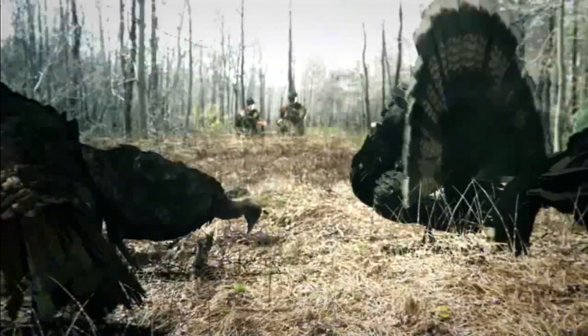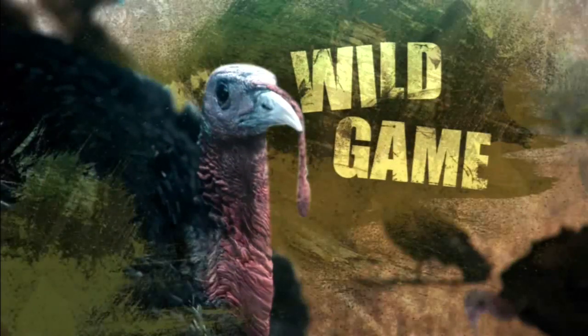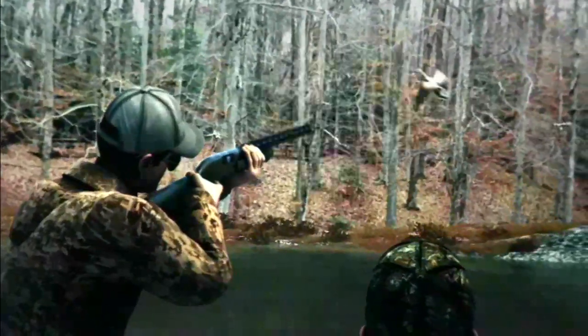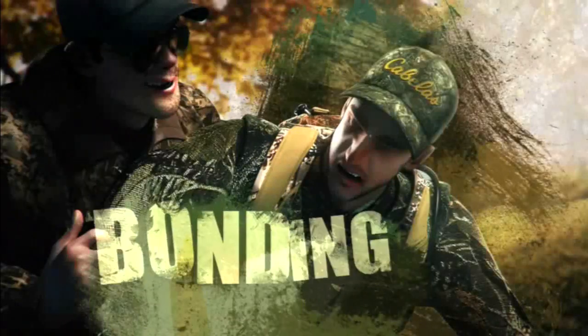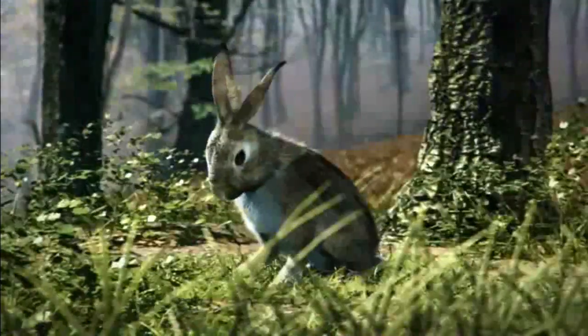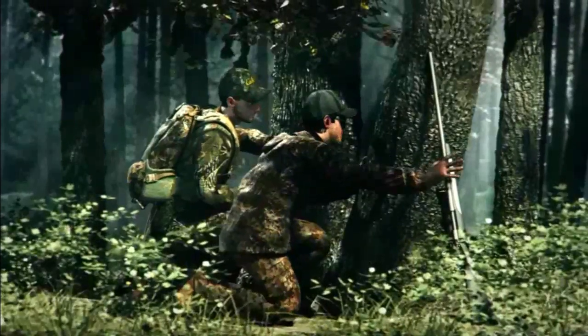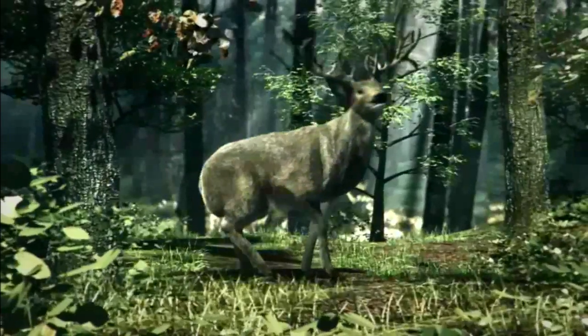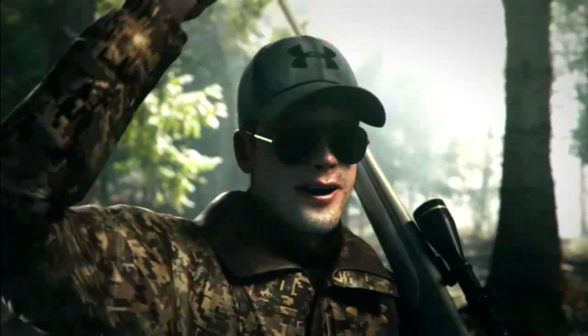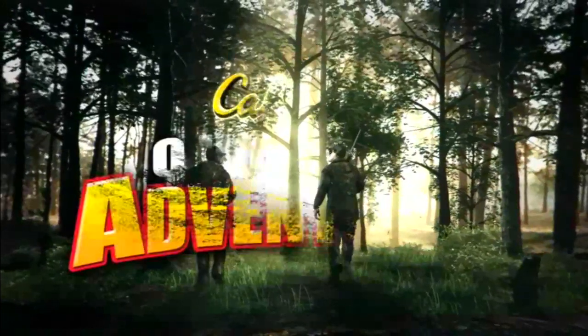Go for that Tom in the middle. This is serious business out here. You gotta stay sharp. Think that might be overkill? Got a nice buck about 100 yards out. All right. Doesn't get any better than this.